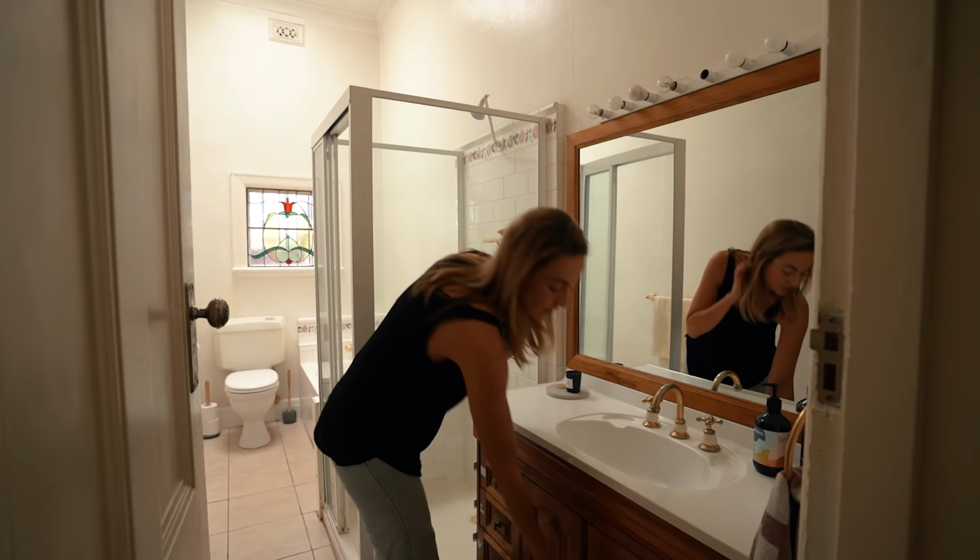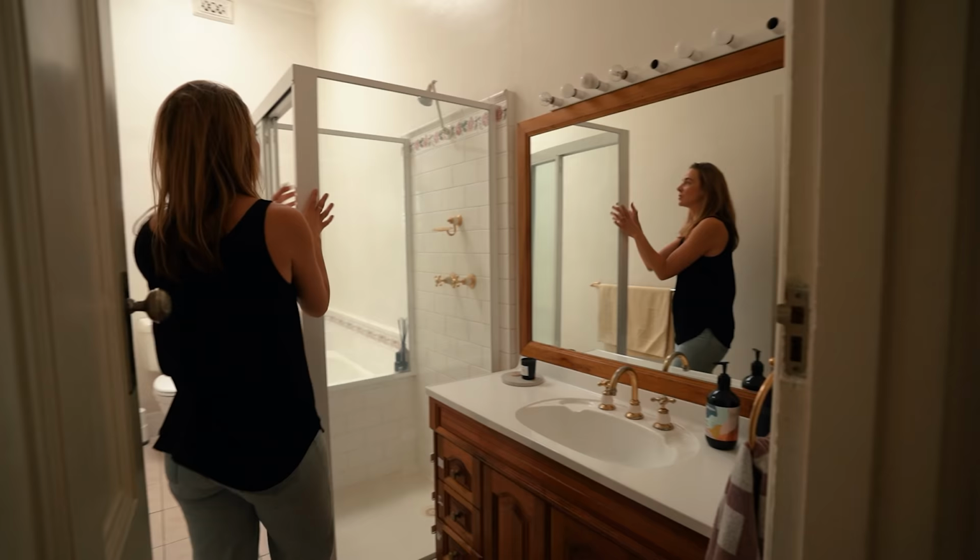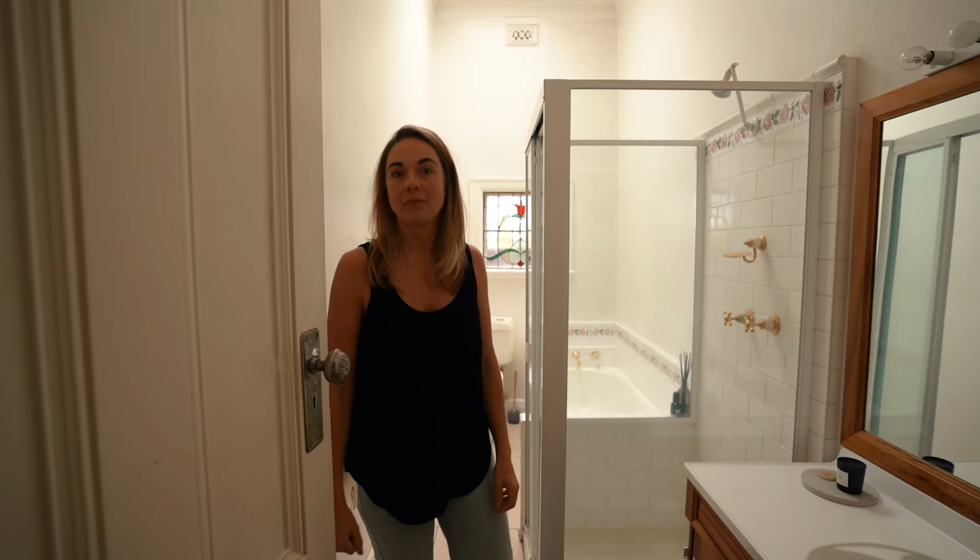I'll probably switch out some of these pulls. I wanna get rid of this mirror and put something in here that's a bit more modern. Shower screen, that needs to be switched out. The fixtures, paint. Paint's gonna fix everything in this room, I hope.